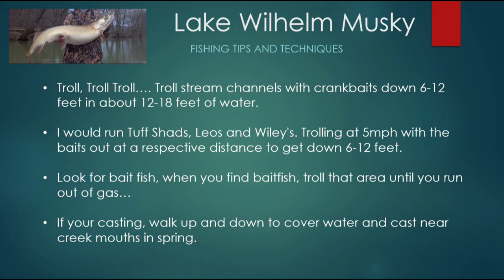Now, if you guys are working from shore, casting from shore, my tip for you is to walk up and down the shoreline, cover as much water as possible, and cast near the creek mouths in the spring. If you focus on those areas, you could hook and land a muskie from shore.